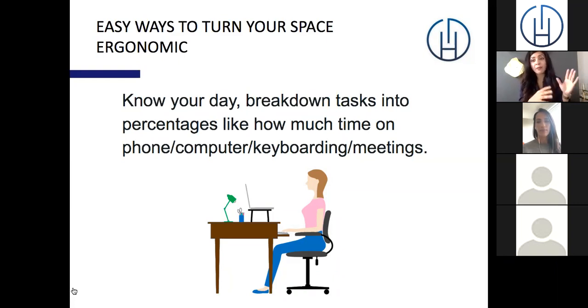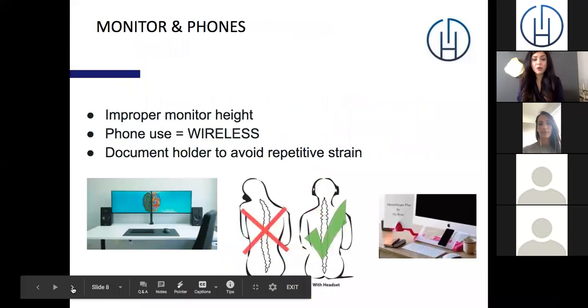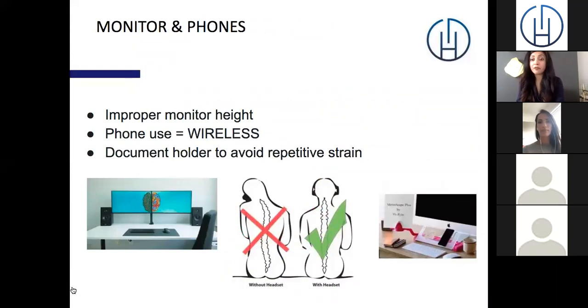So for example, like I mentioned, as a chiropractor, I used to be 80-20. Now I'm like 100% on the computer, with a little bit of phone in between. So once we figure out what that majority of the issue is for you, then it's easy for us to figure out what we should fix first and what we should take on for you. So for most people, that is monitor and phone use.